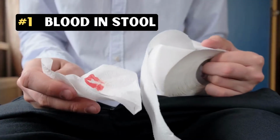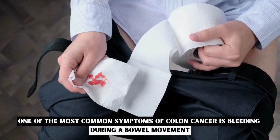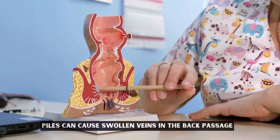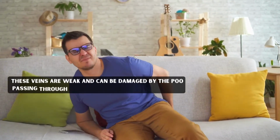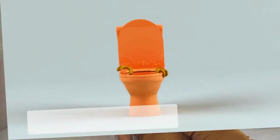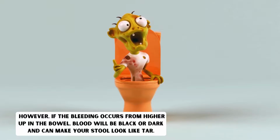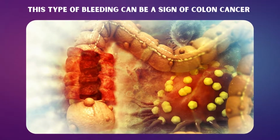Number 1. Blood in stool. One of the most common symptoms of colon cancer is bleeding during a bowel movement. If the blood is fresh and bright red, it is due to piles. Piles can cause swollen veins in the back passage. These veins are weak and can be damaged by the poo passing through the rectum, causing a little bleed. However, if the bleeding occurs from higher up in the bowel, blood will be black or dark and can make your stool look like tar. This type of bleeding can be a sign of colon cancer.